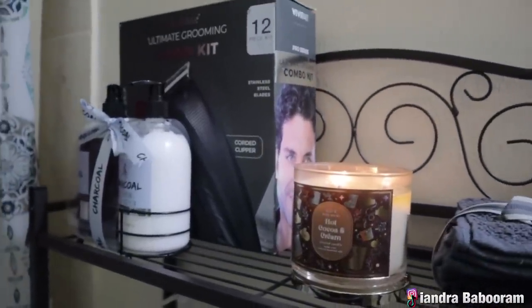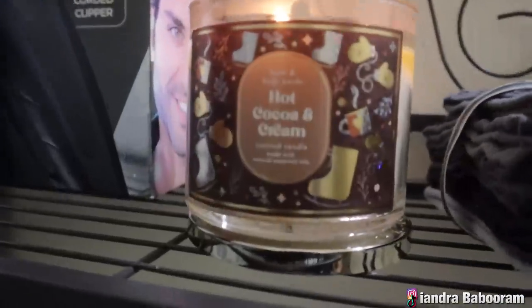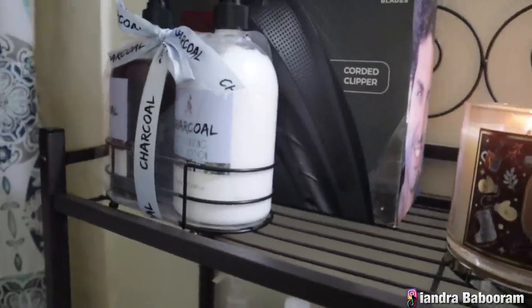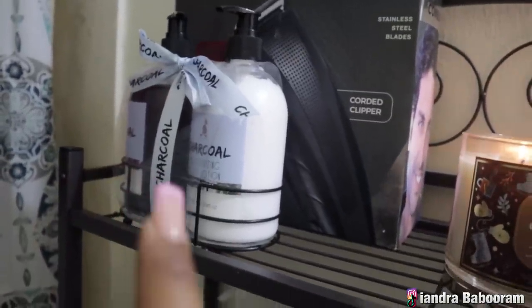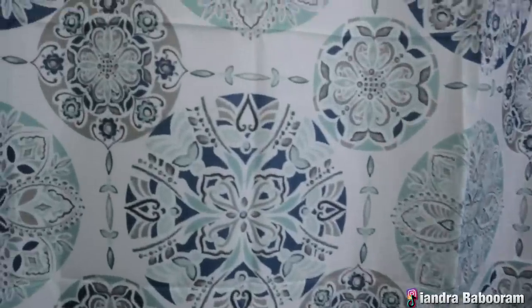Jason's, what do you call that, shared candle. Love this, smells so good. Just some washcloths, and I don't know how long I've had this, about 3 years, but it just looks so cute. And this is the shower curtain. Really love it, love the length of it. And I love these bathroom mats, really cute. And I have the piece on the toilet.